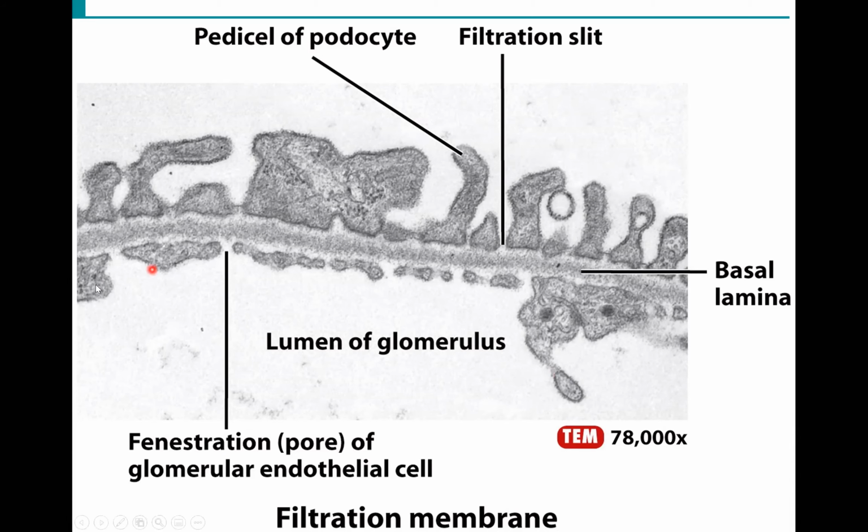Here we have an electron microscopy view of the endothelium of our glomerulus. Here we see some of those fenestrations in it. Here we see those irregular foot-like processes of the podocytes, and then we can see the gaps in between them, which as we mentioned are the filtration slits. And here are the basement membranes of the two fused together. And you can see now why it's called the dense layer. Because those two basement membranes together form kind of the darkest and most continuous structure.